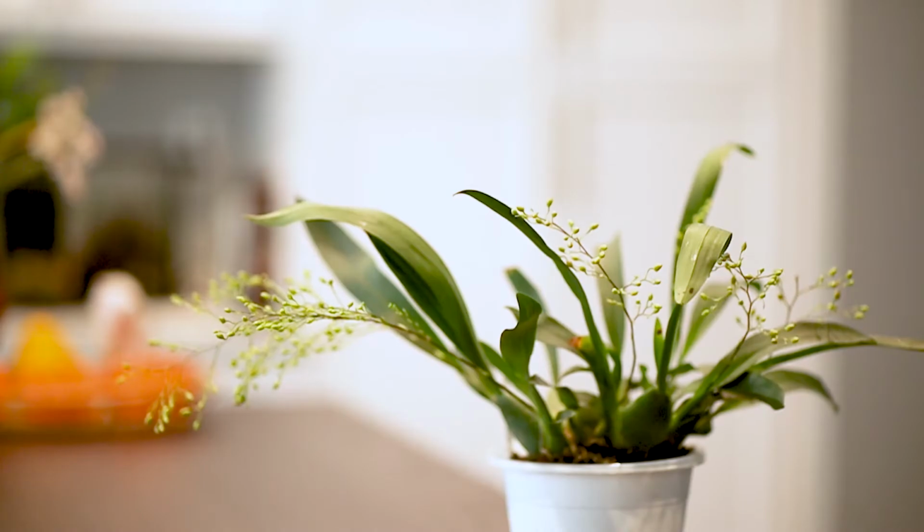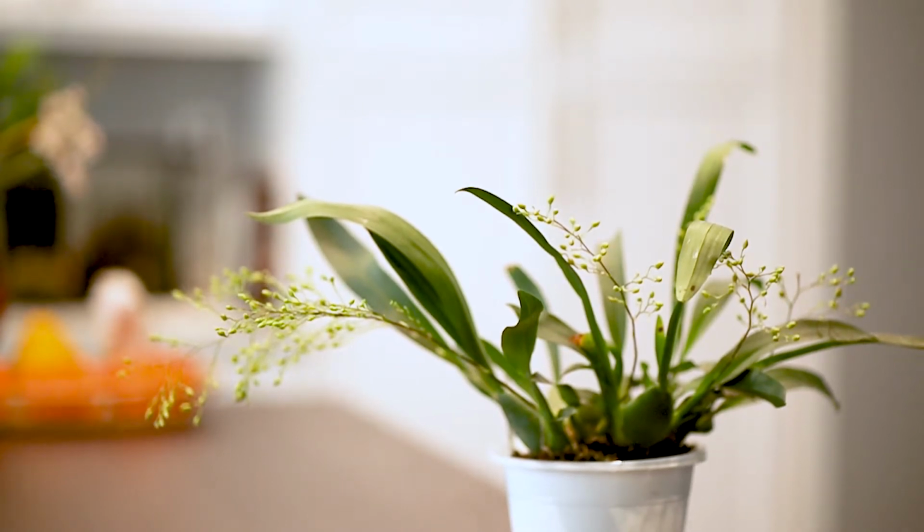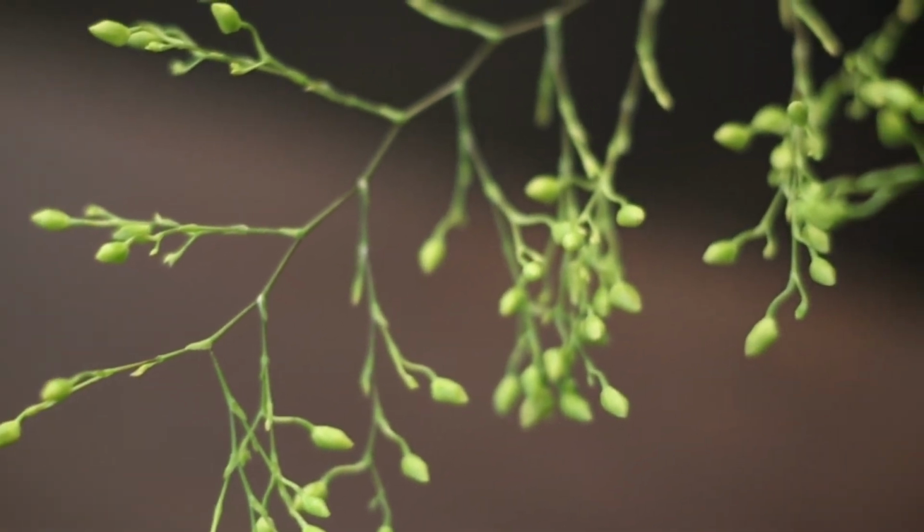My Oncidium Twinkle Fantasy is starting to bud. There's some color showing on the buds, and I know that the flowers will open sometime soon. So I'm definitely looking forward to Twinkle blooms in December.